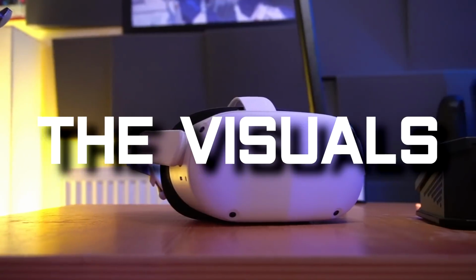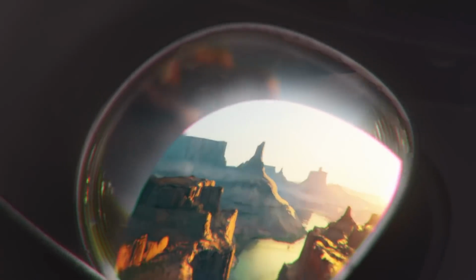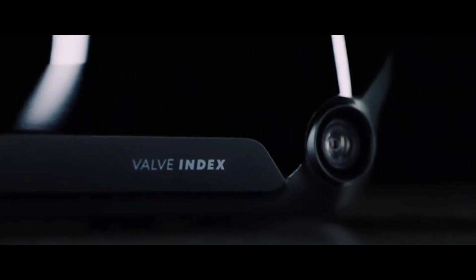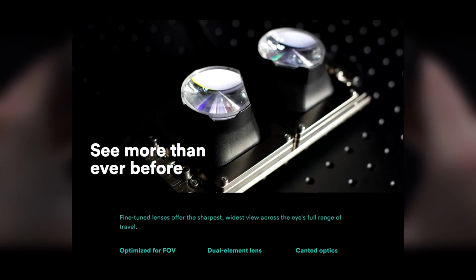Well, let's start with the visuals. The Quest 2's visuals are still mostly crisper and clearer than my Valve Index, primarily due to the fantastic lenses used on the Quest. Oculus really nailed these. I wish Valve would follow suit instead of using the incredibly glare-inducing dual-element lenses that are found on the Index.